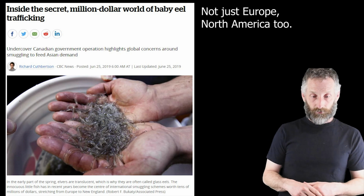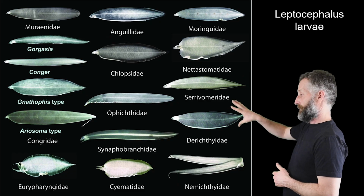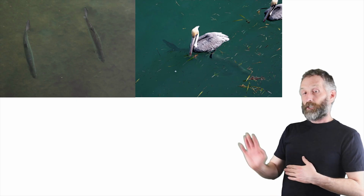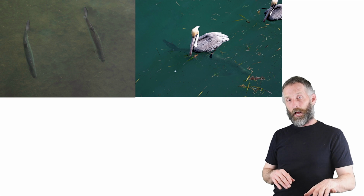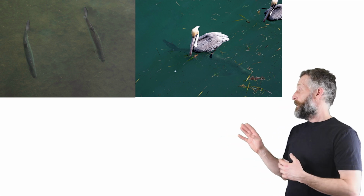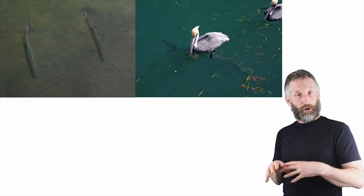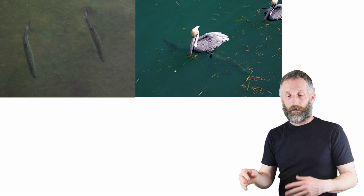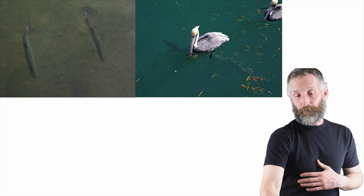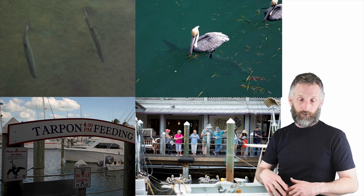They're called glass eels. Here's a bunch of the diversity of Leptocephalus larvae for different types of Elopomorpha. Just before I taught this class last year, I was in Florida. You saw the gar picture. I also took these pictures of tarpon there. Now the reason why tarpon were right up in close, and tarpon get really, really big, is because they often have a relationship with local people who feed them. And then you can pay to get food to feed to the tarpon.